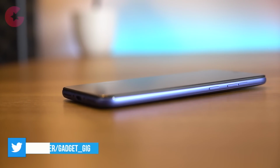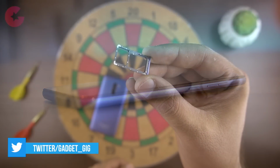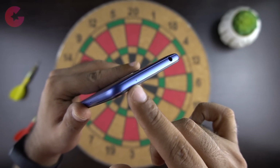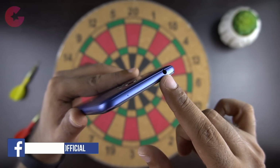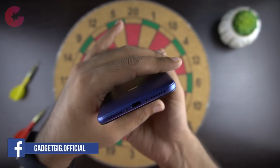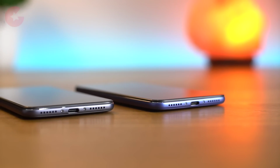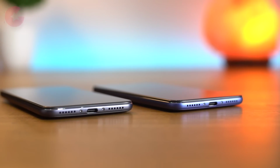On the right side we have the power and the volume buttons, and on the left side we have the SIM tray, which is hybrid. On the top we have the headphone jack and a secondary mic. There is no IR blaster in this phone, which we have seen in most of the Xiaomi phones. At the bottom we have the speaker, USB Type-C port for charging and the mic.